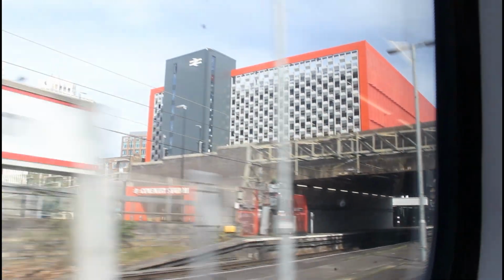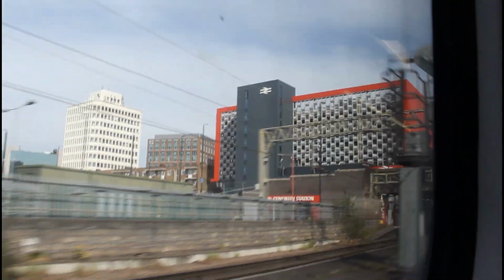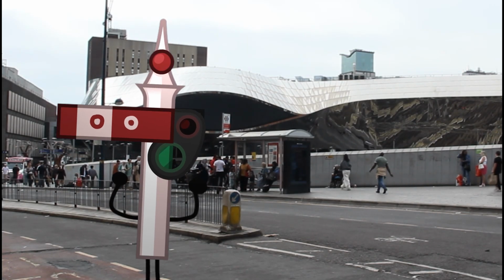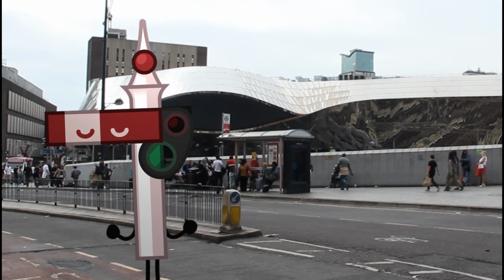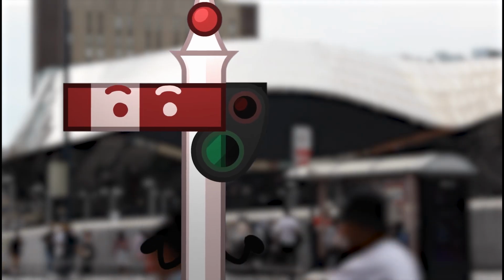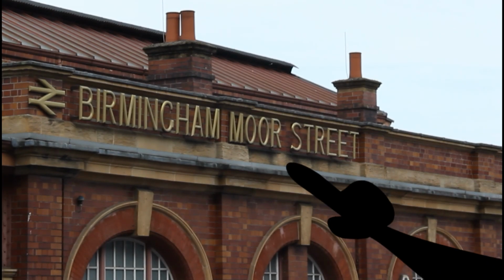We're going to head back towards Birmingham now to show you a few calmer stations. You might think that Birmingham New Street is too crowded and overwhelming, and that's a very fair opinion. In fact, I feel like most people would agree with you there. So perhaps Birmingham New Street is more your type.